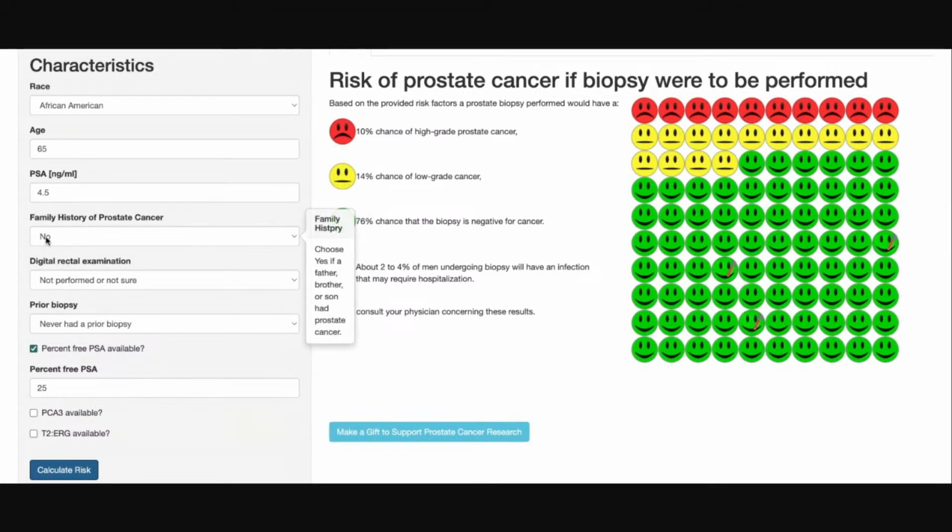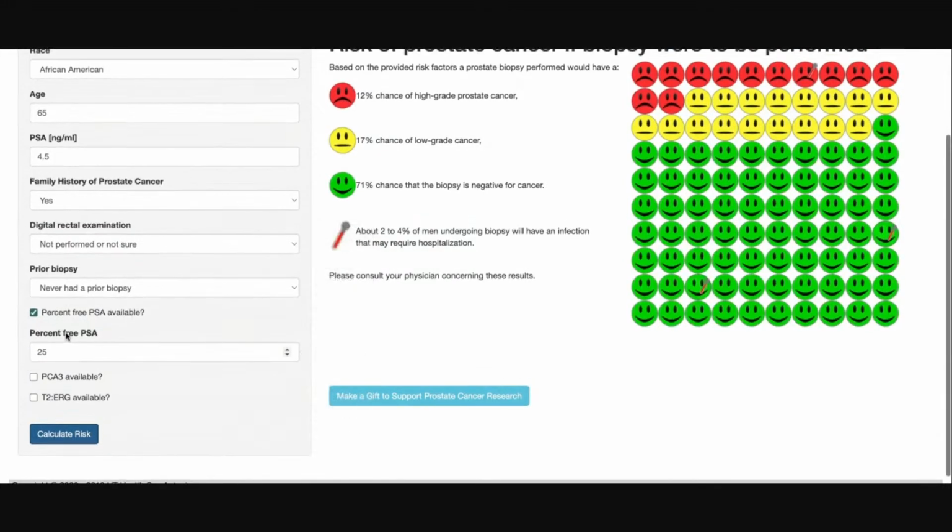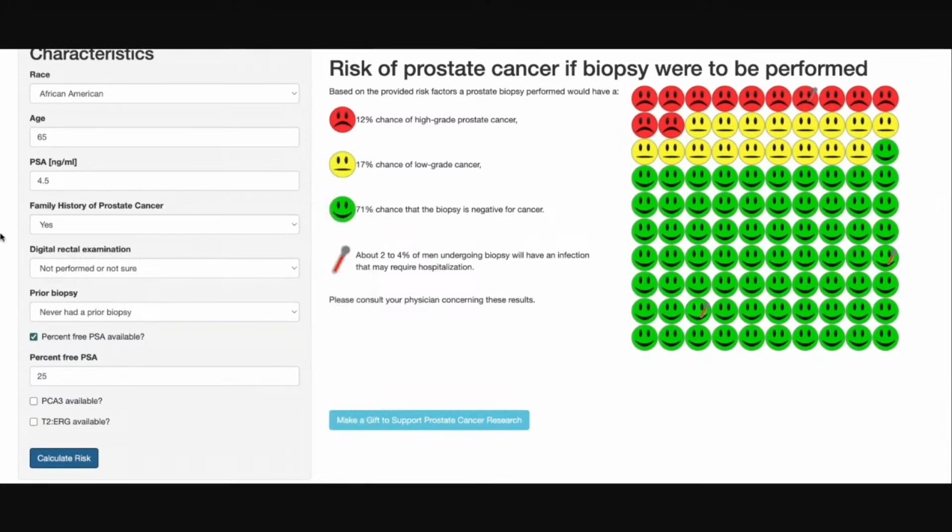Now let's change one other thing. Let's change this family history. Yes, this person does have a family history of prostate cancer. Well, that risk just went up quite a bit. And those are with PSAs that are just barely elevated, and this percent free is in the normal range.